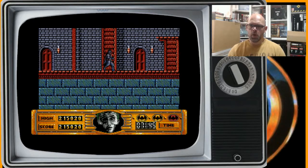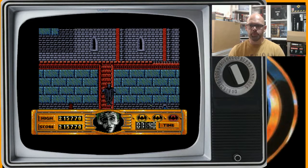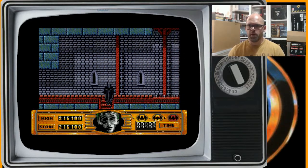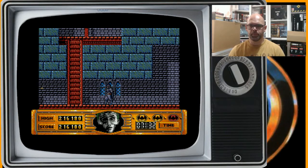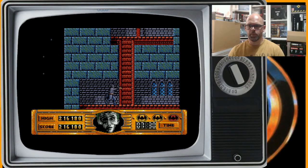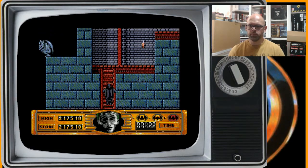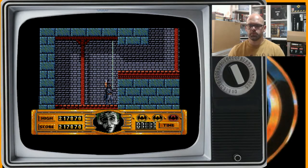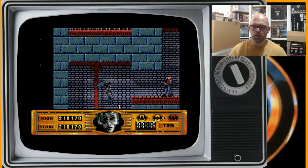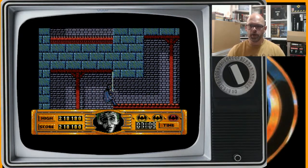Run! I love it when they come down the stairs as you're going up them. That really pisses you off. I'm pretty sure there's more than one route you can take. I don't even think I'm halfway yet. Oh, yeah, fuckers. He deserved to die.